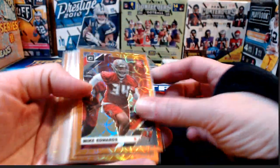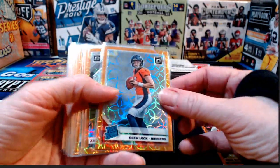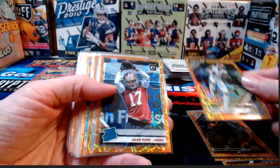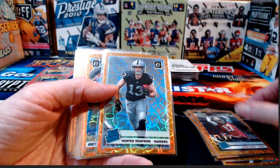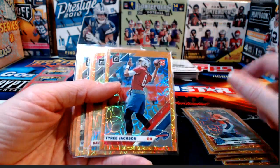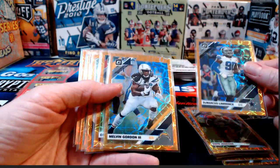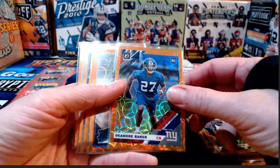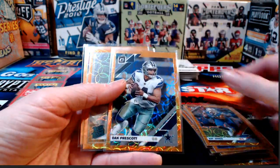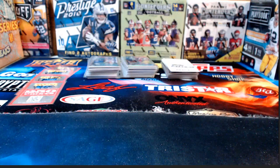Each of these are numbered to 79. Mike Edwards and the Tampa Bay Buccaneers, Drew Lock, Broncos, Zach Allen, Cardinals, Dexter Lawrence, Giants, Michael Thomas, Saints, Jalen Hurd, 49ers, Hunter Renfrow, Raiders, Joey Bosa, Chargers, Drew Lock, Broncos, it was a bookend, Tyree Jackson, Buffalo Bills, David Johnson, Cardinals, DeMarcus Lawrence, Cowboys, Melvin Gordon, Chargers, DeAndre Baker, Giants, Marquise Brown, Ravens, Zay Jones, Bills, Dak Prescott, Cowboys, Irv Smith, Vikings, Rodney Anderson, Bengals.